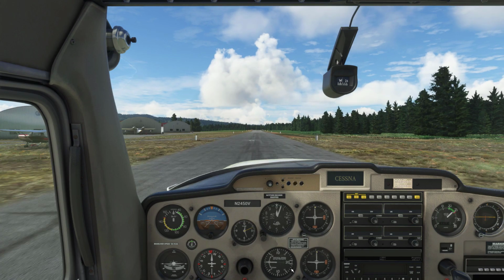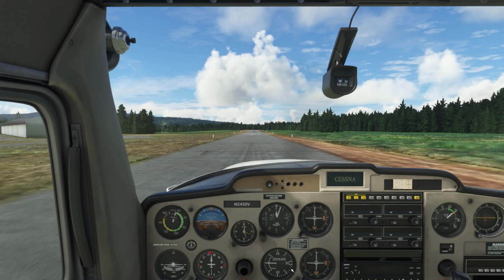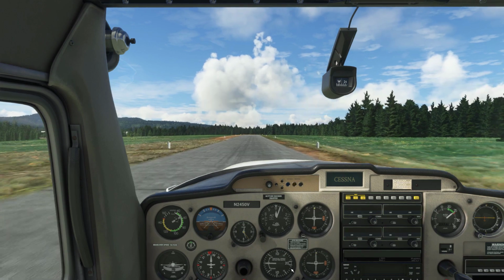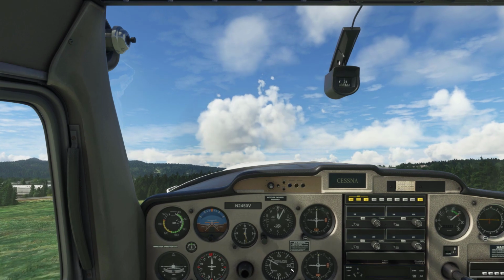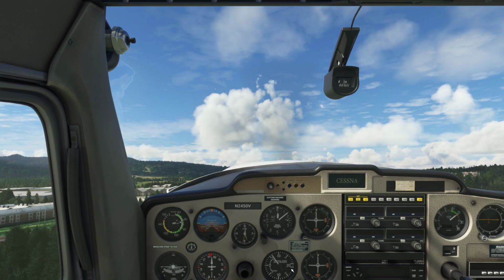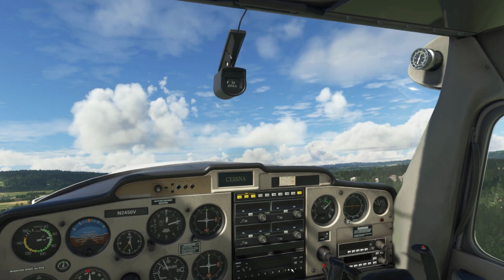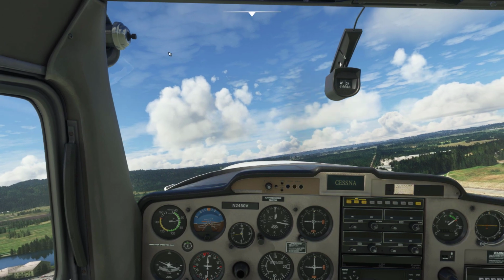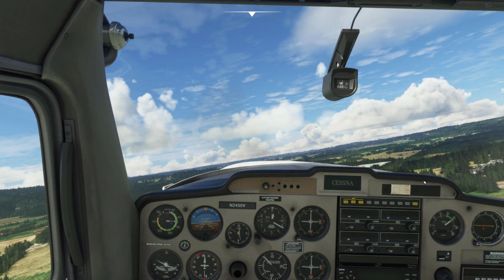We're rotating at about 50 knots. Airspeed is active. It's 40 knots. Yeah, it's 50 knots, coming back with a little pressure on the yoke. And we are airborne. We'll climb out somewhere around 60 to 70 knots. Now the easiest way to get to Harvey Field, you see the railroad tracks right here? We'll just follow those railroad tracks.